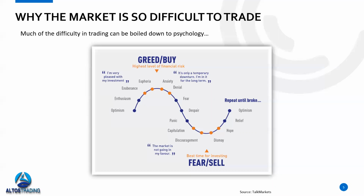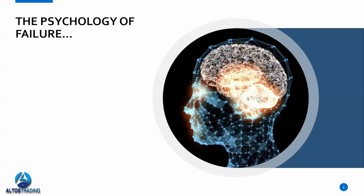And then unfortunately, because of the way that our minds work, we repeat this cycle over and over again. And this is really the true underlying reason that 90% plus of investors and traders don't make it in the long run. So what we're going to do today is we're going to solve that problem for you.